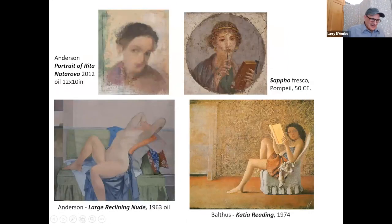Okay. This wonderful emergent portrait of Rita is late in his career. This is 2012, and he died in 2015. By this time, he was actually suffering from macular degeneration. So when he painted this painting, he was getting up really close to the canvas to really see what he was doing. But it's just got such a subtle nuance to it.